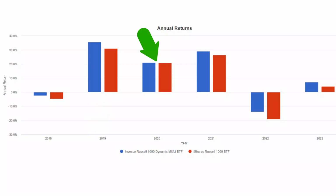In 2020, COVID shut down the world economy, which means in 1 year we went from growth to recession and back to growth when the government stimulated the economy. In 2020, OMFL did slightly better than the standard index fund. In 2021, the growth year, OMFL beat the Russell 1000 again. In 2022, last year, the index was down big. OMFL lost less. So far this year in 2023, OMFL has beaten the index again.